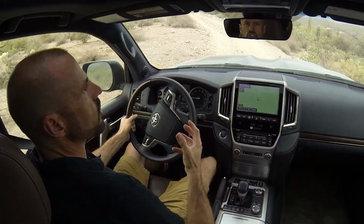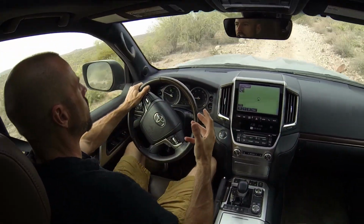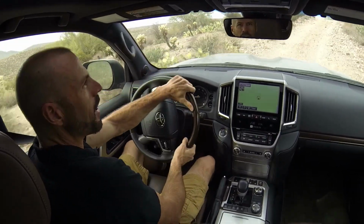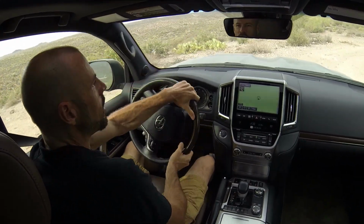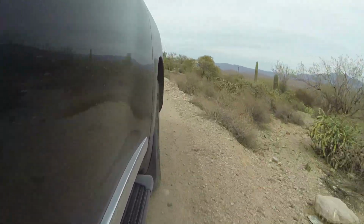This is a body structure that's very stiff, very solid, and so I'm not getting any rattling or shaking, no indicators in here that this thing feels anything less than its price tag. And that's a good thing, because well, $85K for any vehicle is pretty good, so you certainly hope you're getting your money's worth. My summation here is this thing really feels like a tool out here.